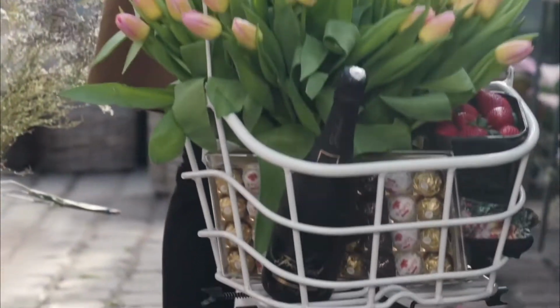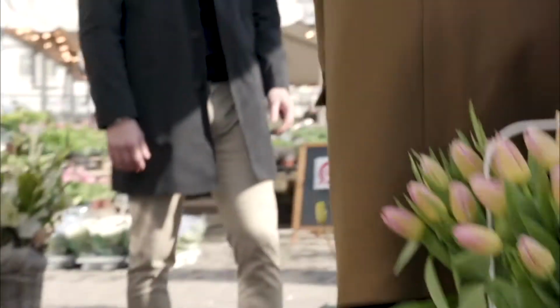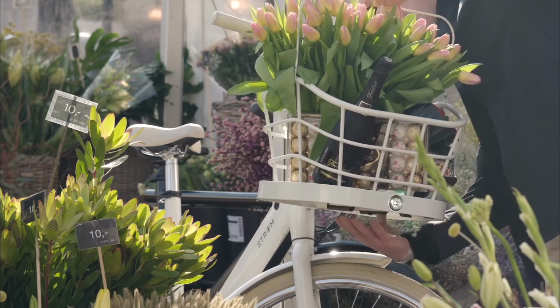Our brand new innovative basket design with integrated lighting makes shopping and picnic a breeze with a one-click removable basket system.